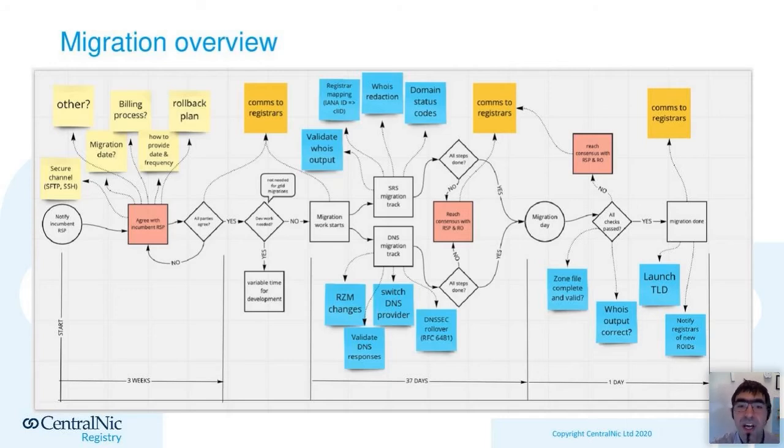So all of this work, making sure that we have the WHOIS and the status codes mapped and the IANA ID to the particular CentralNic IDs, validation of the output of the WHOIS, switching the DNS provider, making sure that we are prepared for the DNSSEC rollover. All of that work is basically completely transparent. And that's the way it's supposed to be. When all of that work is done, we have a checkpoint between the registry operator and the two RSPs to make sure, are we go or no go for launch? If there is a problem with continuing with migration, again, communication to the registrars.